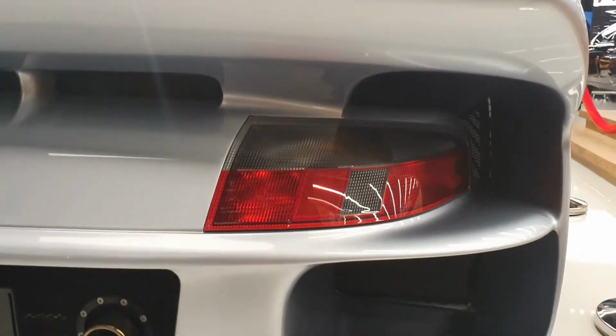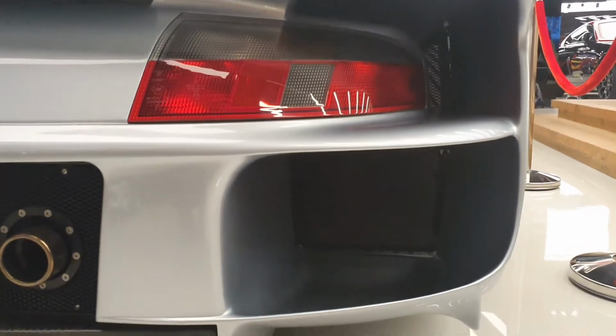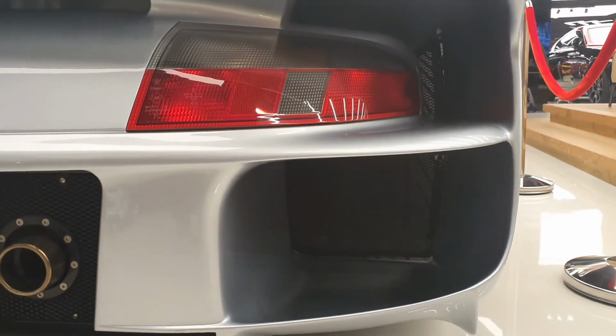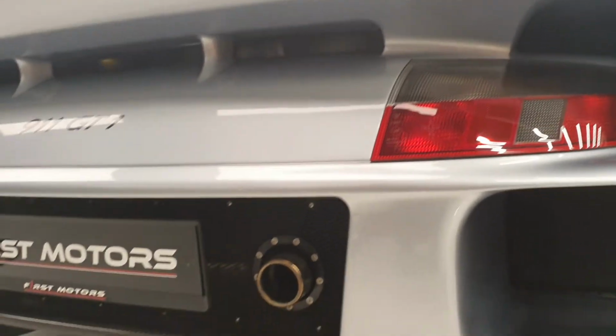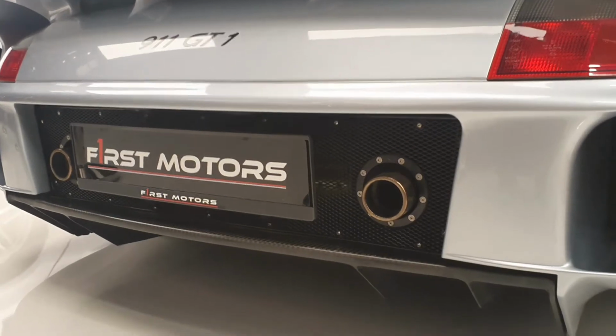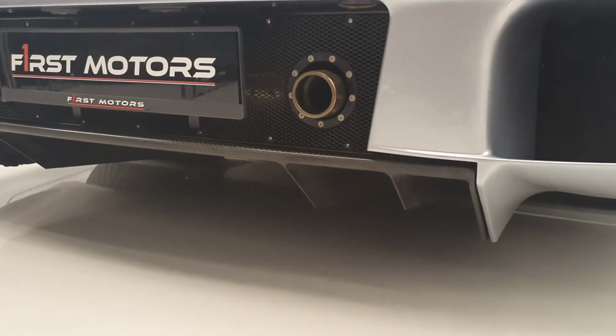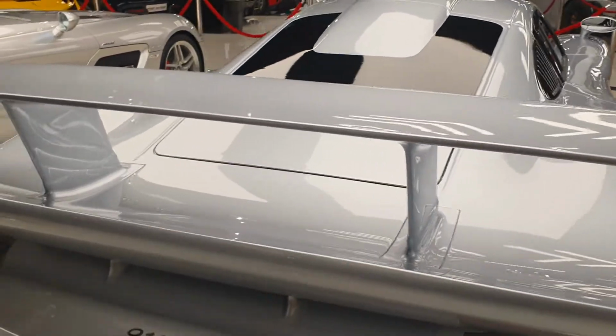Now these vents here next to the taillight and below it are there to just channel air from the rear wheels when they are spinning. They're not there to let the air out from the engine. For the engine, this vent here is also closed. The only opening here is around the exhaust pipes. Then you have the diffuser here. So this whole exhaust system and the grille, it looks like the one in the Carrera GT.